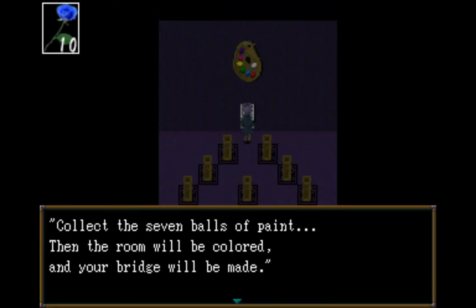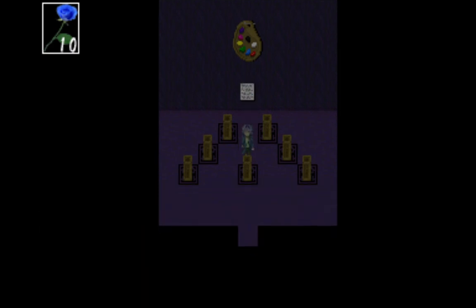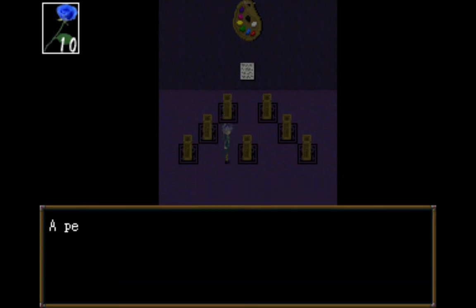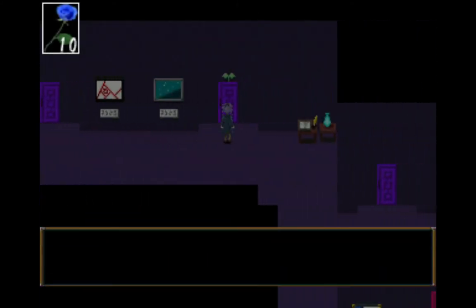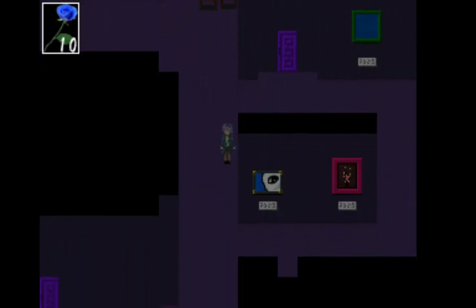Collect the 7 balls of paint, then the room will be colored, and your bridge will be made.